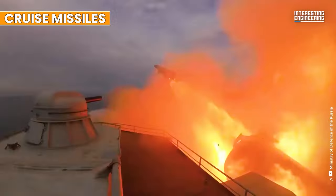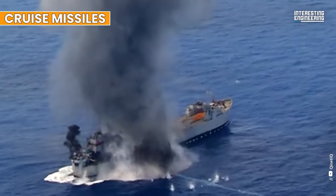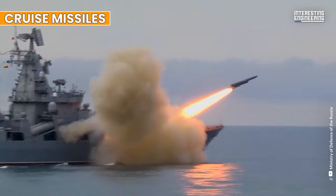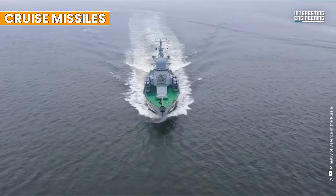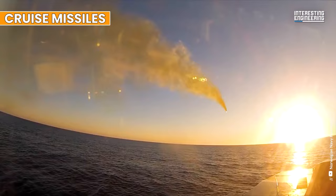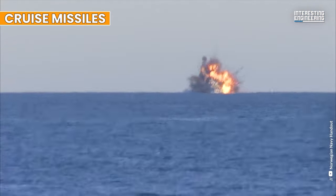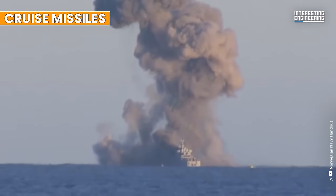Next, we have anti-ship cruise missiles. These missiles are designed to attack and destroy naval vessels and are typically launched from ships, aircraft, or land-based platforms. With their ability to maneuver and evade countermeasures, these missiles are a formidable threat to any ship that comes within their range. On April the 13th, Ukraine shocked the world when it launched two anti-ship cruise missiles, scoring decisive hits that sunk the Russian Black Sea Fleet flagship Moskva.